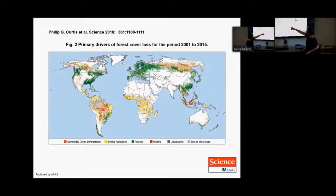Forestry is important in Europe and North America. Canada is still losing a lot of primary forest, and Japan is very green. We are a 60-some percent forest-covered nation. A large part of it is conifer plantation. I'll come back to that. But they have this distinctive pattern of harvest and regrowth. Wildfire is important in Canada and Siberia, etc.